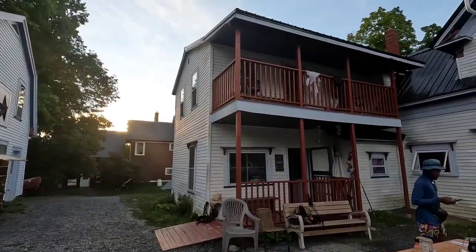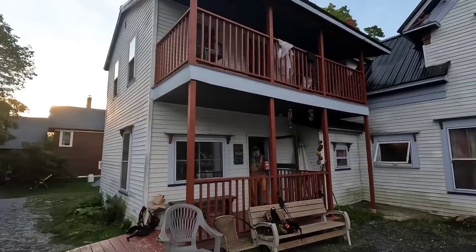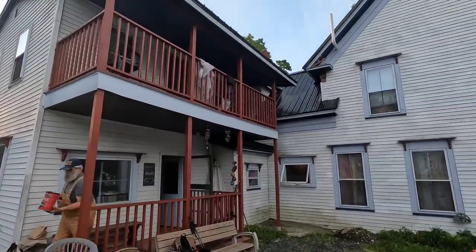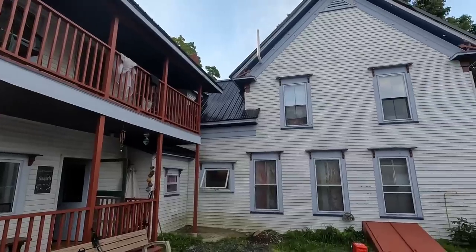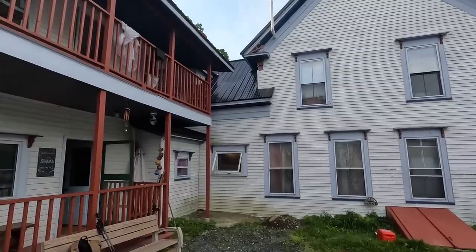Huh, I didn't know there was a deck up top, but yeah, that's where we're staying, but that's also where the main kitchen is. And this big old attachment. It's a huge house, a bunch of rooms. There's even upstairs, but we haven't gone there at all.